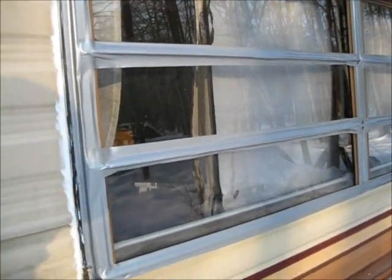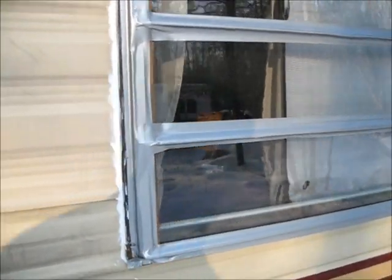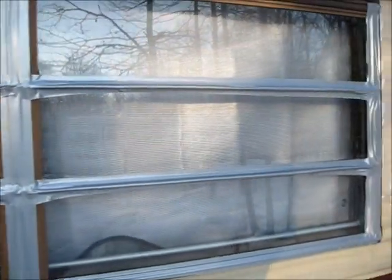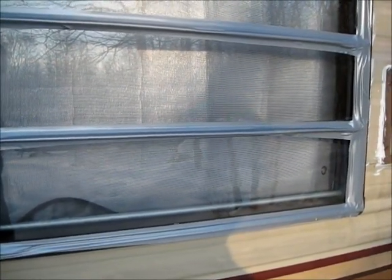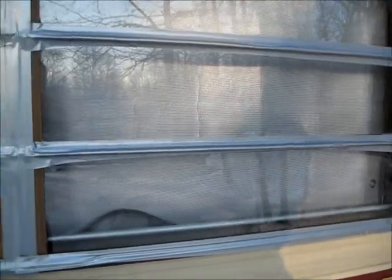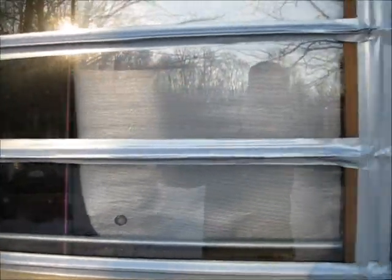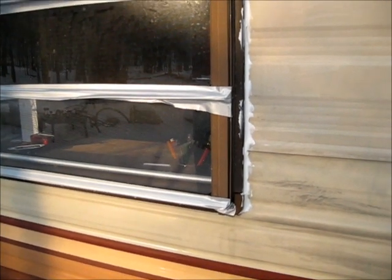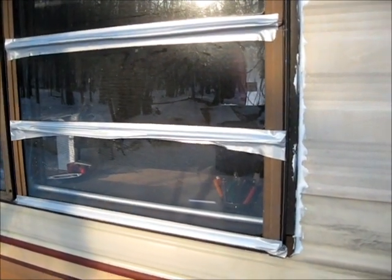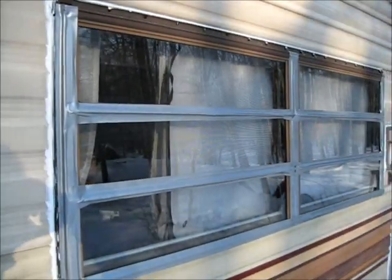My most offensive windows, where I could see light outside through the gaps, I have taped up with duct tape. I know it's going to be a mess to take off in a couple months, but there was air blowing through these windows because camper windows do not seal. So at least I won't have so much airflow now. This one was also really bad on the bottom, so I taped that off. I'm trying to stop the heat loss in this place a little bit.